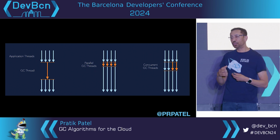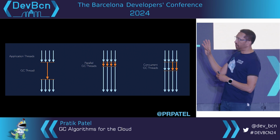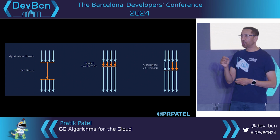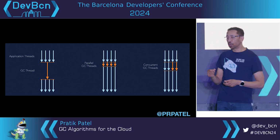Okay, so you have a GC thread that goes and does something. The one on the far left is single-threaded garbage collection. There's actually a single-threaded garbage collector called the serial garbage collector. And then you also have a parallel garbage collector, and then you can have a concurrent garbage collector.